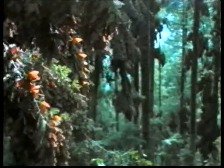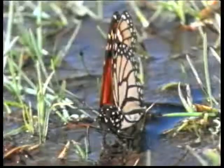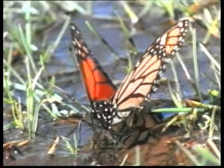The trees are covered with millions of monarchs. The monarchs will stay here from December to March. And during these 4 months, they will not eat a single thing. They survive on the fat deposited in their bodies and only drink water.